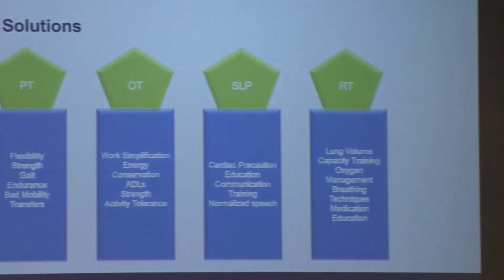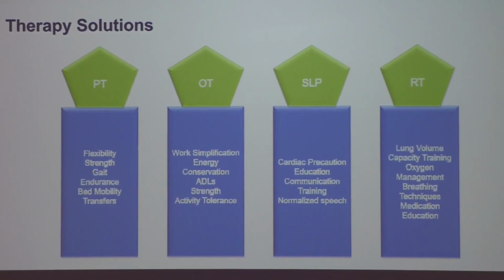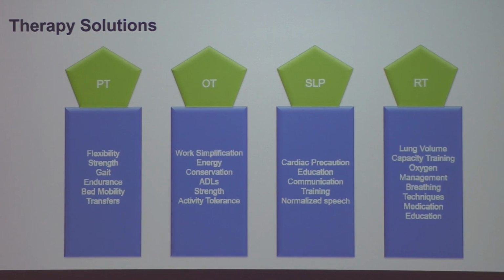So how can therapy play a role in this? A lot of times, when we see somebody with a cardiac issue, it's usually right after an event happened, like a heart attack. I've also seen people just for being diagnosed with AFib and things of that nature. What PT is going to do is work on flexibility, strength, your walking, your endurance, bed mobility, and transfers.